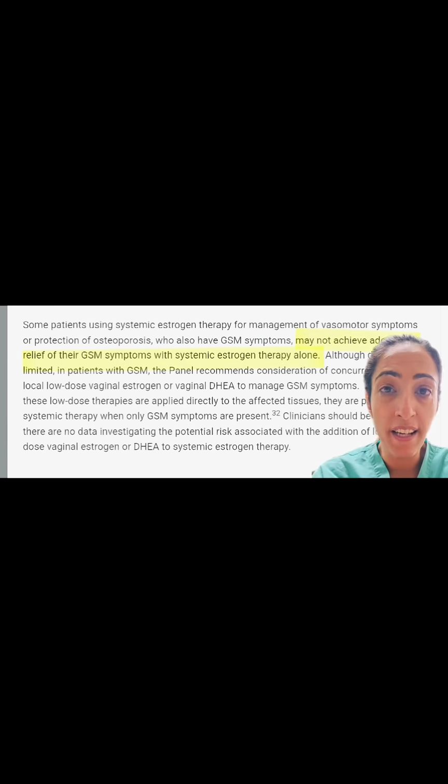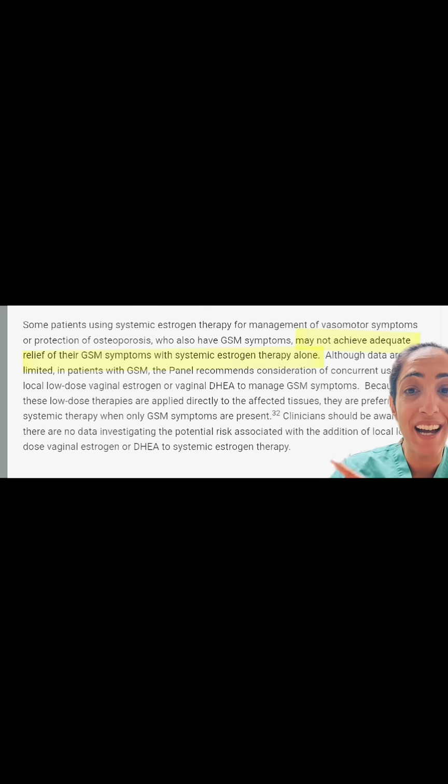The other thing that's noted in the guidelines that you all need to know is if you're on hormone replacement therapy, orally or through a patch or a gel, that's not going to be enough. You can see here that you might not get adequate relief of your symptoms with just systemic estrogen alone.